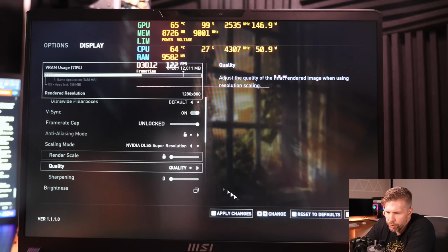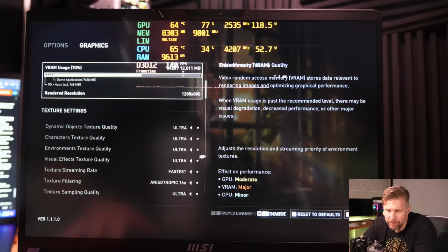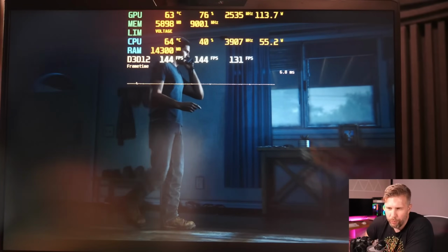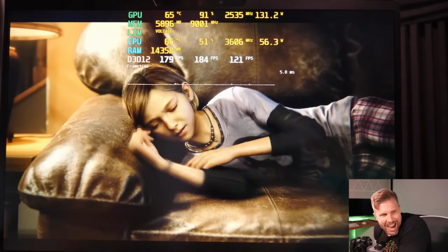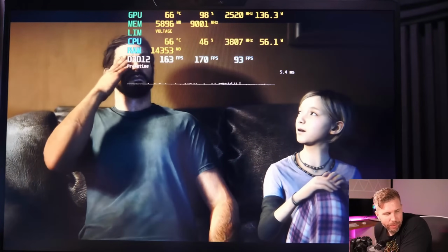DLSS super resolution on quality. And for graphics, we're going to go to ultra settings. And we would be able to run this at 1080p on ultra. Textures to medium so that I have comparable benchmarks with other laptops. 144 FPS cap. Once again, wow, 183 FPS. I have never seen that high of FPS in Last of Us before.